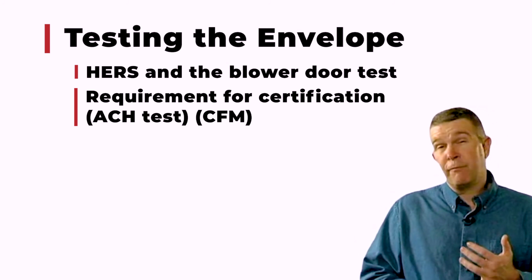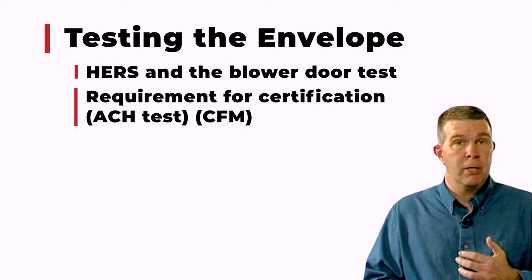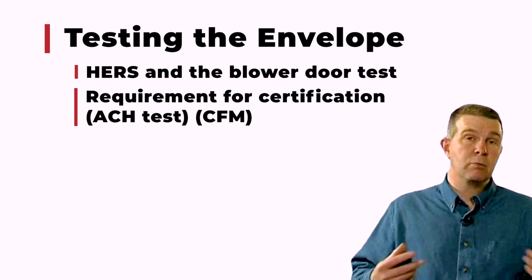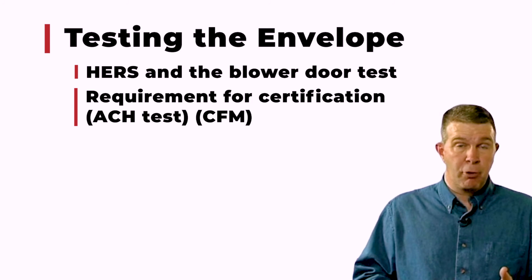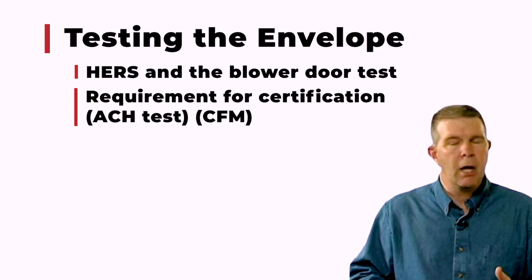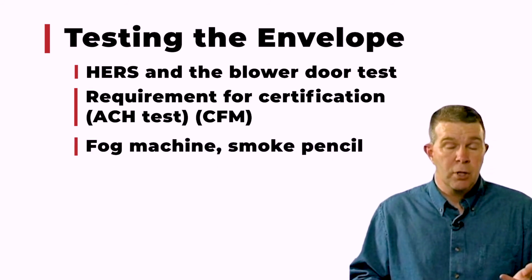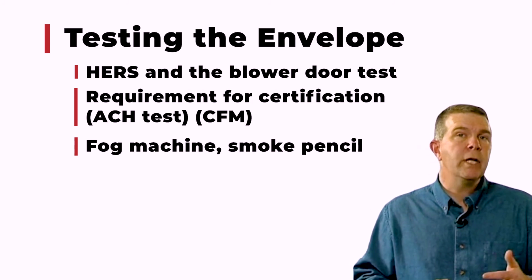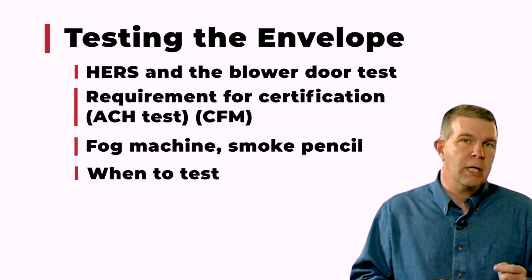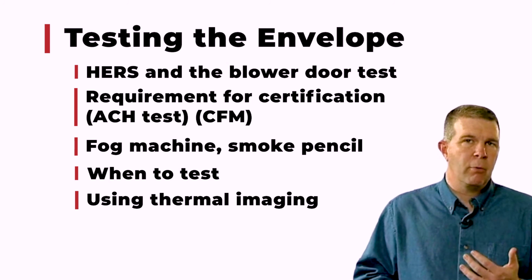I encourage every one of you to use a blower door test to test every single structure you do. Why? Well, first, it'll help you find mistakes. It'll help you find leaks that you didn't know about or that you didn't catch. You can use the blower door test while it's running, while you have your house depressurized, such that you can feel the air leaking into these different areas. And we've got a couple of tricks while we're doing this blower door test. We can use smoke pencils, we can use fog machines, we can use different types of tools to expose just the smallest pinhole leak.